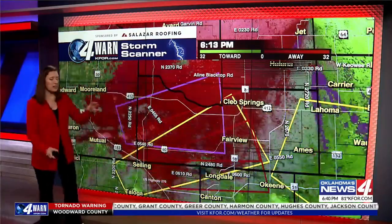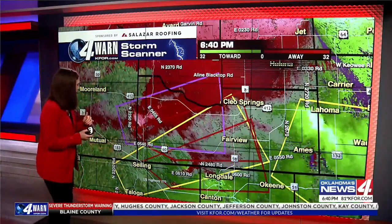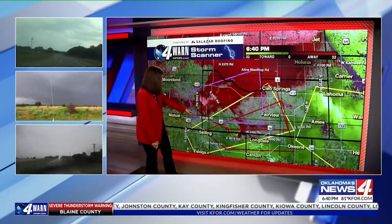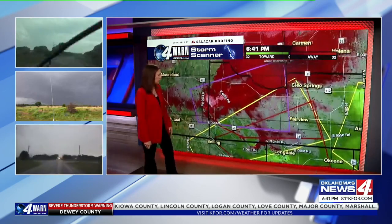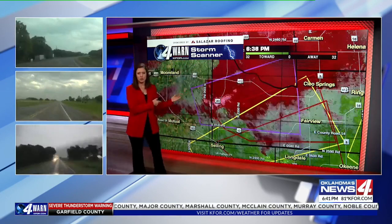We had a confirmed tornado over near Chester, just north of the town of Chester. In addition to that, I am still watching this circulation west of Longdale. So a little circulation starting to pulse up west of Longdale. We're keeping an eye on that. Technically, there are 3 tornado warnings, but this is definitely the dominant supercell at this time.